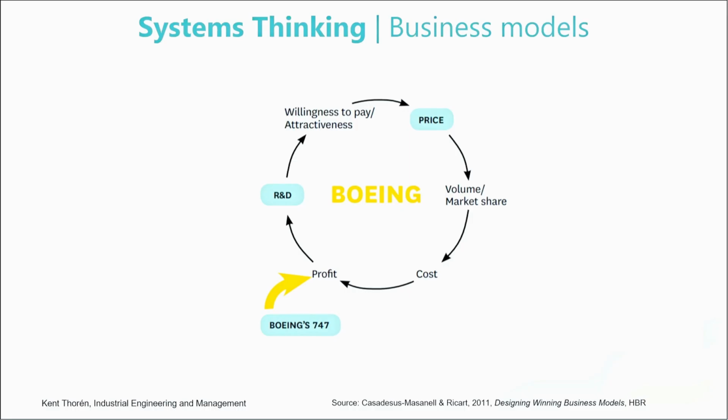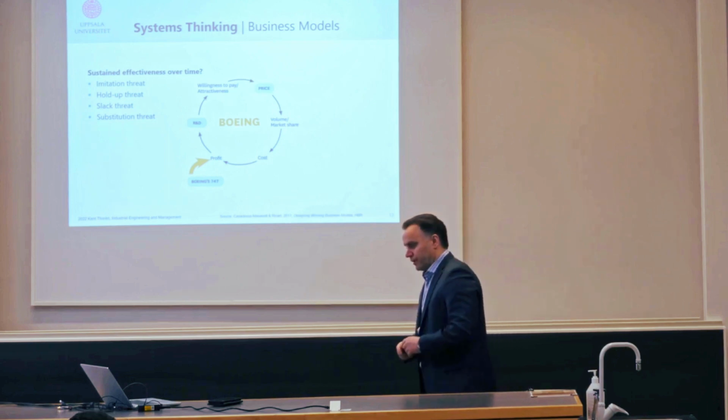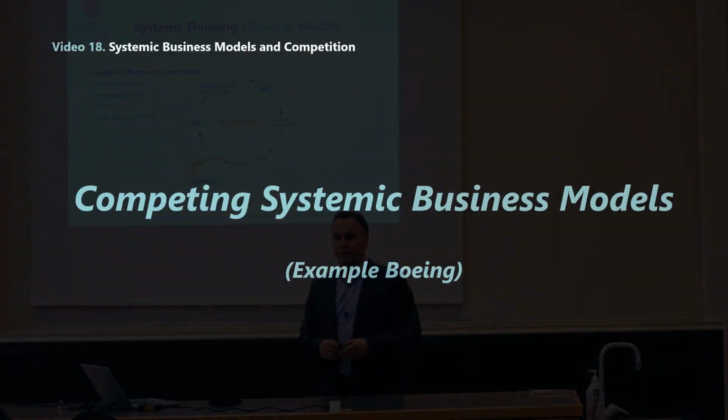In this case, it's the differentiation strategy. And costs are down because we have higher volumes, and the profit is, again, we're back here. It feeds into each other in each step.